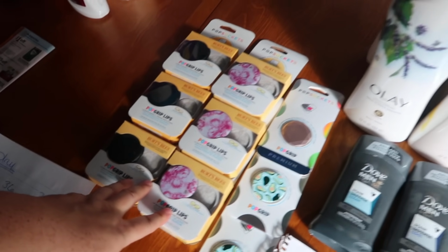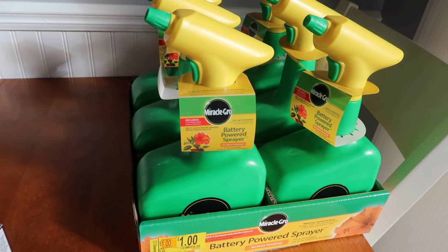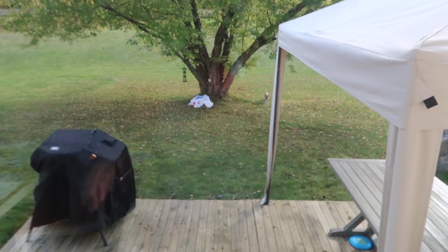I love pop sockets. And then we have a little Meijer cheapie right here. Something I found in the gardening center at Walmart I wanted to share with you guys. This is like 90% off. And then a little bit of coupon mail. So the weather report for you guys, if you look right there, watch this.